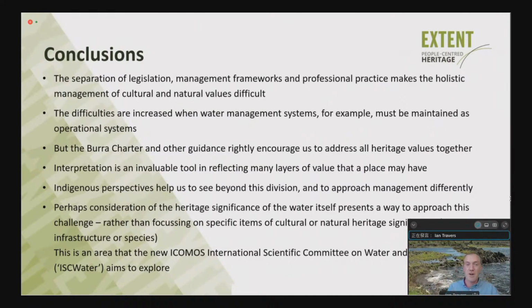And these difficulties are increased when water management and the function of the systems needs to be continued. There are priorities at play, and sometimes those priorities will fall on cultural heritage, sometimes they'll fall on natural heritage. We need to create a system in which they are seen together and prioritized together. The Burra Charter and other guidance rightly encourage us to address all these heritage values together. So that's the challenge. What do we have in terms of tools?